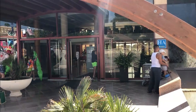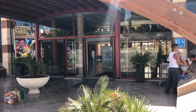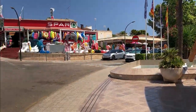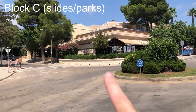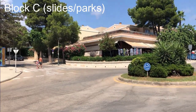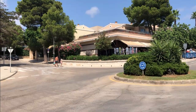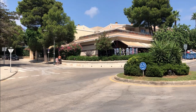So we're just outside the hotel and I thought I'd show you what the outside looks like. So in the main building where we are, you get the reception, the restaurant, swimming pools, there's a spa. And then when you come out, there's the roundabout. Over there is Block C. And they have a supermarket, and inside all the water parks, slides, toddler areas, all the fun bits, and you can play tennis there as well.